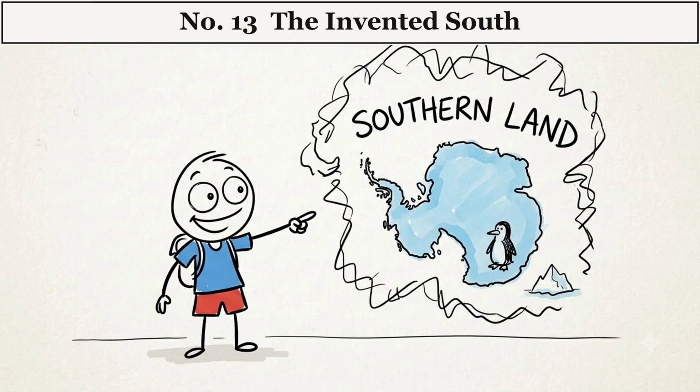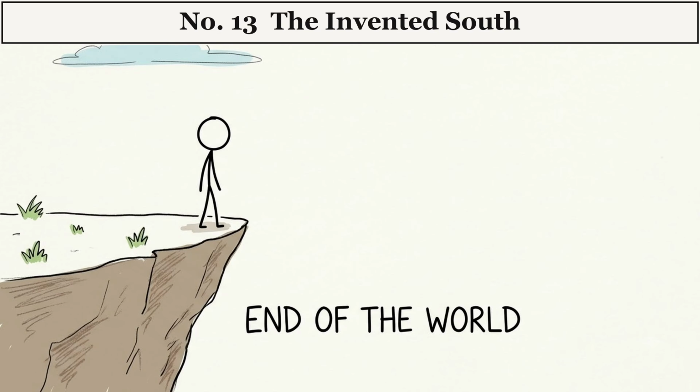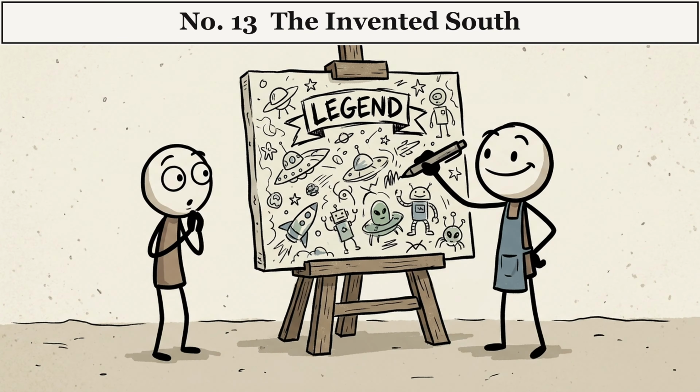A quick look gives you the shock at once. A continent at the end of the world, drawn almost 300 years before the first confirmed sighting of Antarctica in 1820. That is how the legend begins. The continent drawn from theory before ships could prove it.